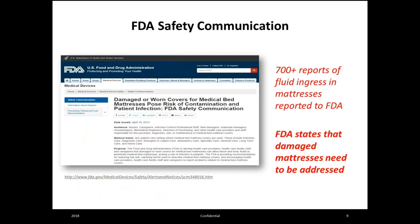The FDA has also commented on this as early as a couple of months ago. They've been talking about this problem. They've had over 700 reports or complaints about fluid ingress in mattresses reported directly to them. They've issued safety communications and warnings about this and definitely indicated that damaged mattresses need to be addressed.